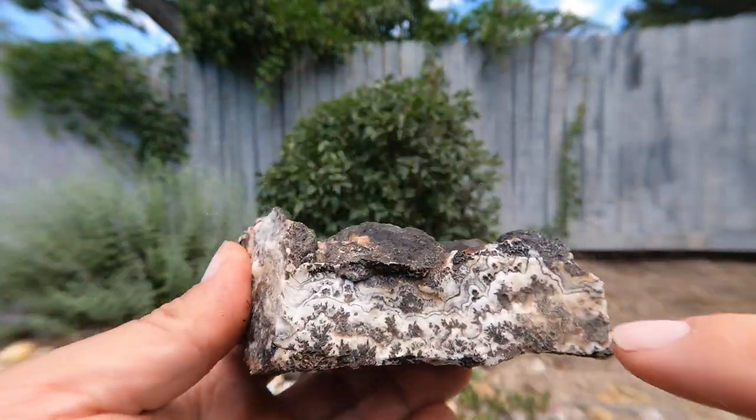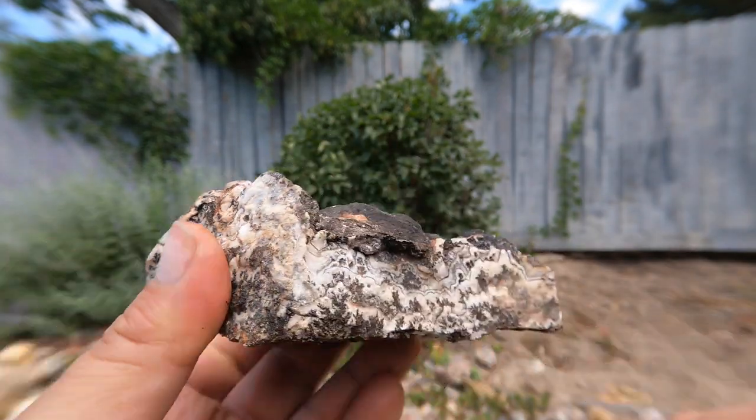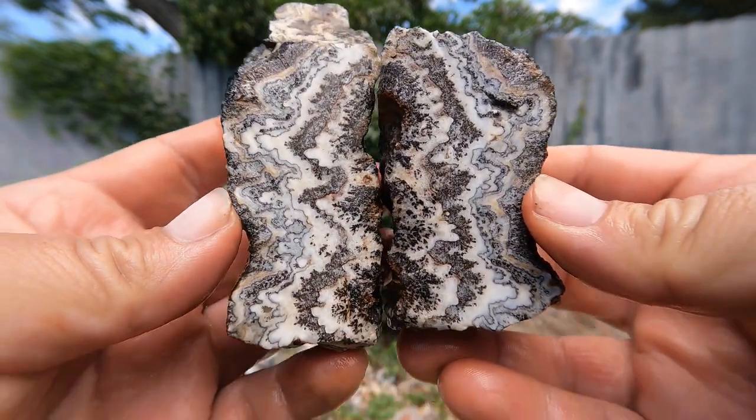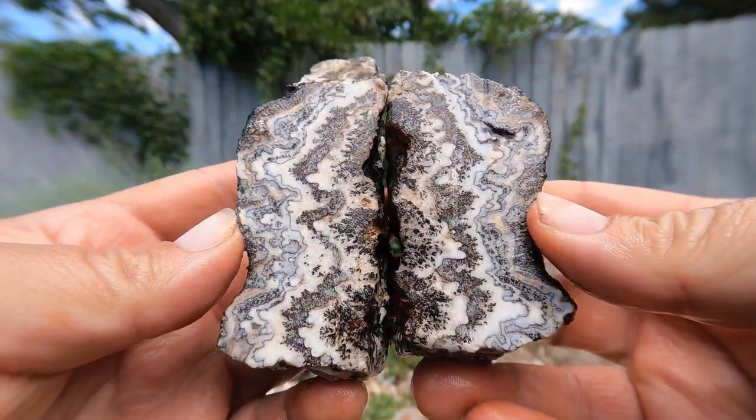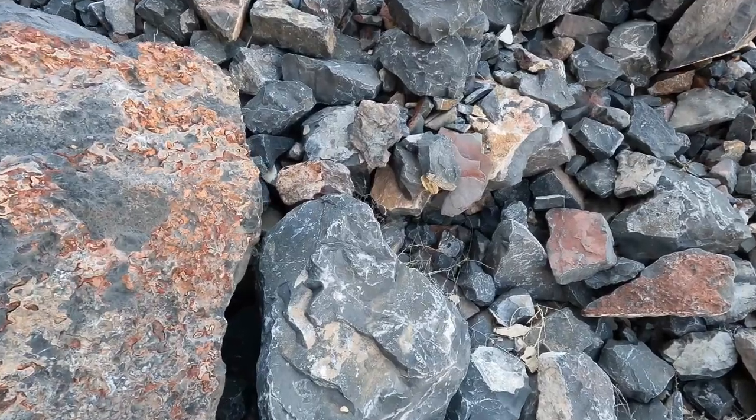And I'm going to go ahead now and maybe cut a bit of this, just to see what it looks like when it's cut. And here it is cut open. Oh, that is pretty stuff, isn't it? Look at those dendrites and banding. So this is a really nice rock.